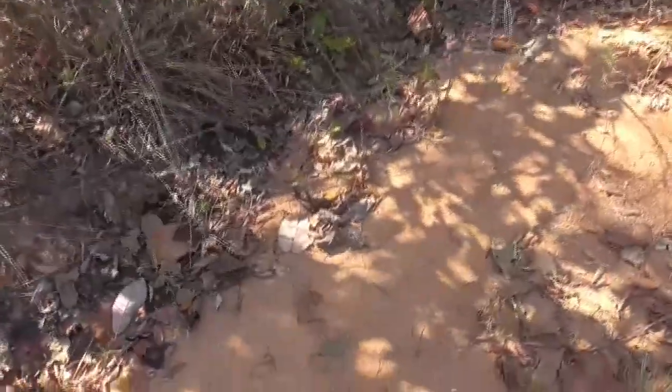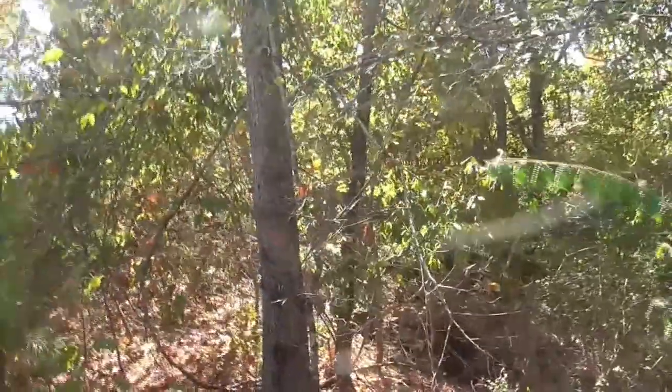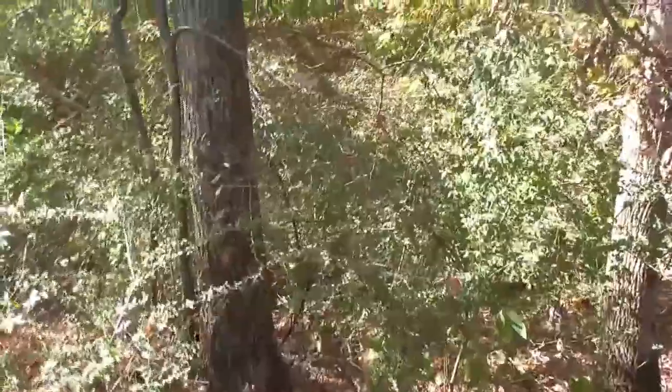More tracks. And you see here, I can already see where they've beaten it down, although it's not really, really clear. This is what we're talking about. Now, this is a hardwood bottom, but that's that clear cut just right over there on the other side of it. I've actually hunted down in there, and it's just basically a draw, but you can move through that. Can't move through the thickets.